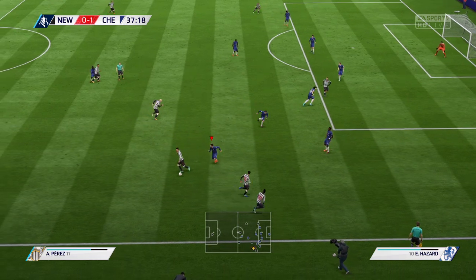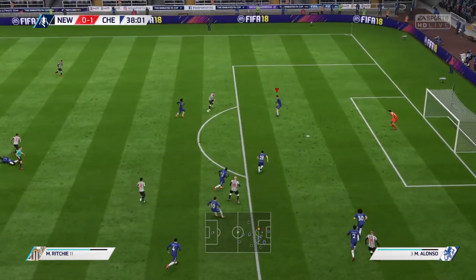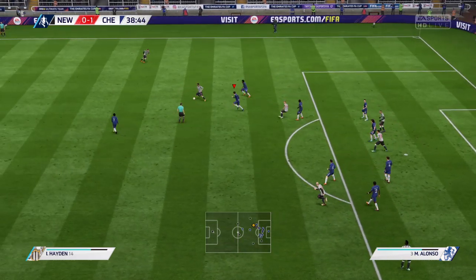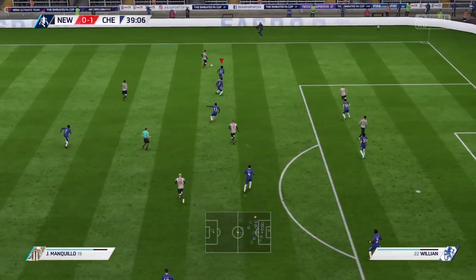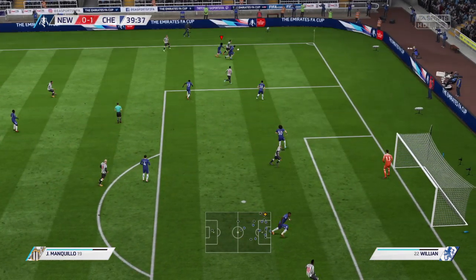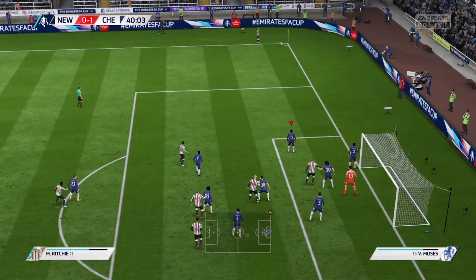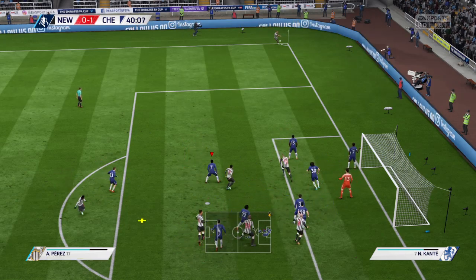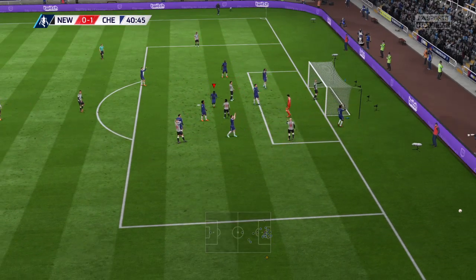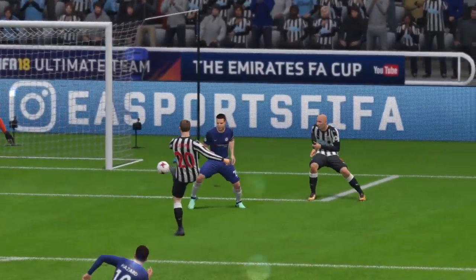Jonjo Shelvey. Now Atsu. Manquillo. Well, he's got support here. And in he goes with the tackle. It's Manquillo. Deflected behind. A clear corner. In goes the corner. It's broke. And it's a shot now! Wonderful save. Had to really reach out for that. And that will be a corner for Newcastle.